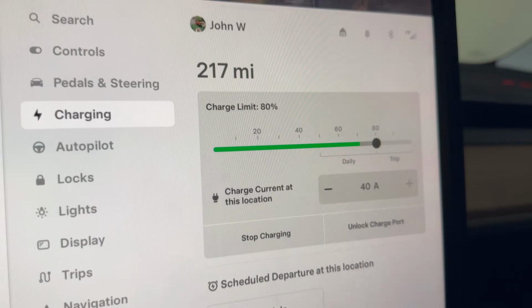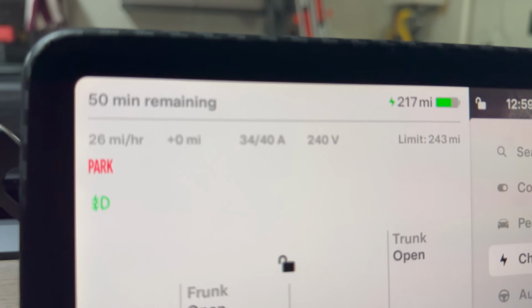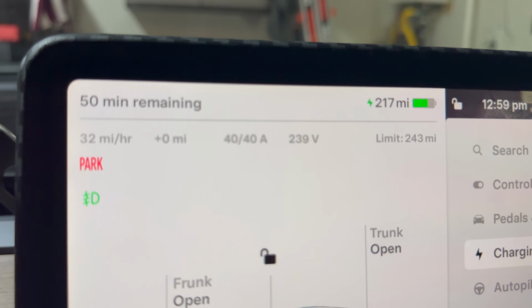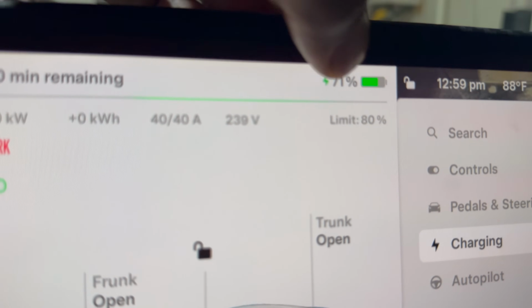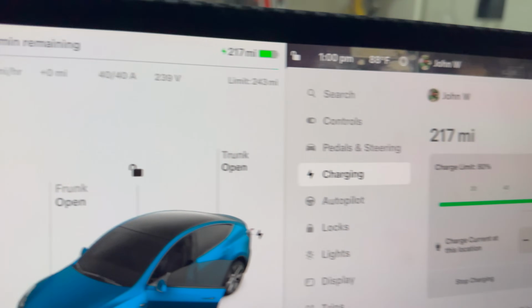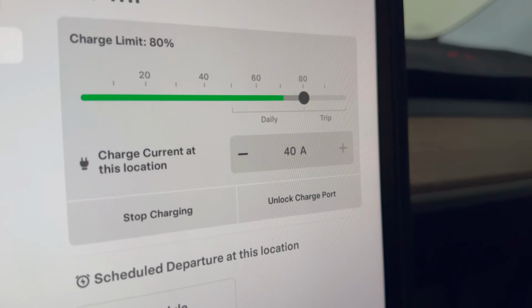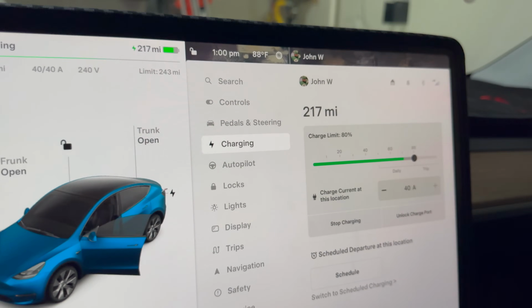There we go. All right, so it'll start to calculate and say how long it's going to take to get to 80% from the current 72%. So it says 71 actually. Okay. So it's saying 50 minutes right now, but I can guarantee you it is definitely going to get there faster than that. It's at 40 amps, as you can see. It'll get to 80% much faster than that.